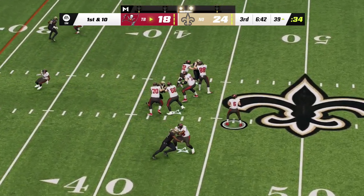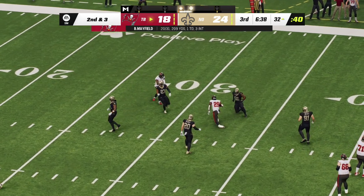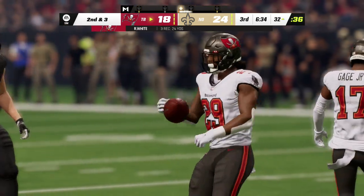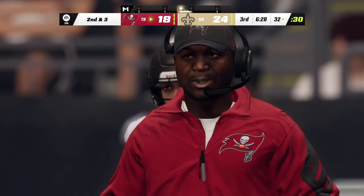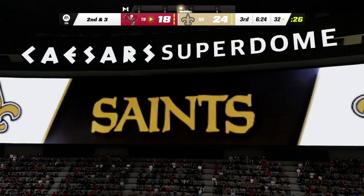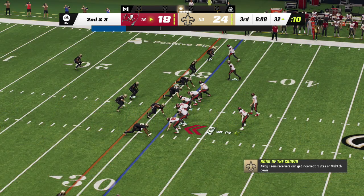Following the interception, Mayfield. That's complete to White. And they're going to work this down to about the 32-yard line. Just about every quarterback is trained to really look downfield first before you come back and make a nice, safe throw. And in this case, that's exactly what he did. Found his running back, let him create some space, and it turned out to be a nice play for the offense.